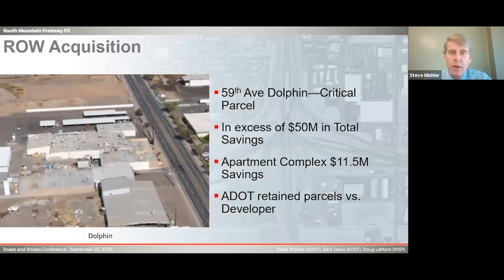So right-of-way acquisition, as you can imagine, it was just a massive undertaking. ADOT Department of Right-of-Way did an awesome job. So this parcel to the left is Dolphin. It was one of our critical parcels that took over 3 years to relocate them. They had over 600 pieces of equipment that we had to refabricate and relocate. There was a savings of $50 million total for right-of-way.